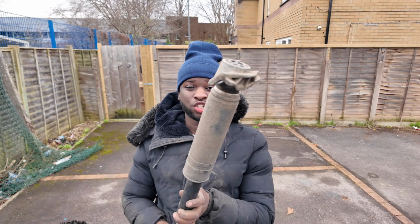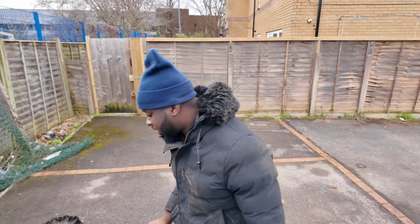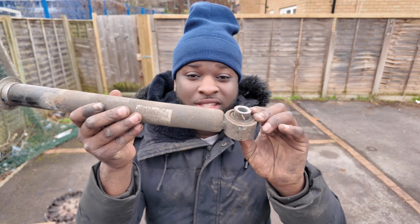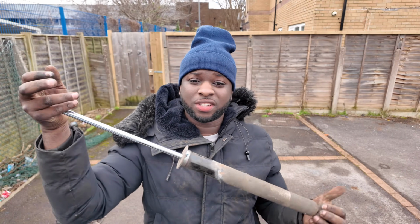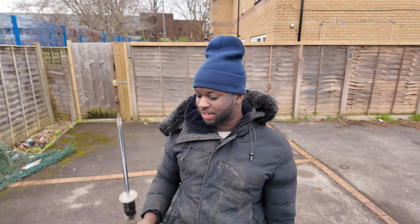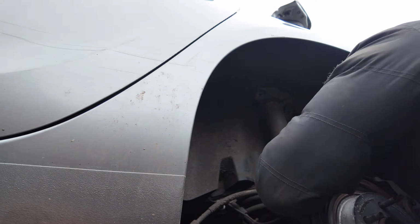And just like that, the shock is back together with the new shock. If you look at the old shock, the bush is literally gone and the shock just goes down very, very easily. So this needed changing. It's now time to put the new shock in.